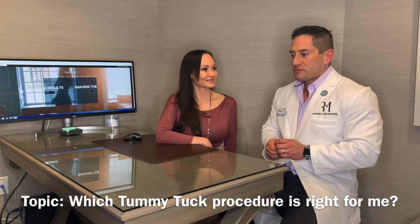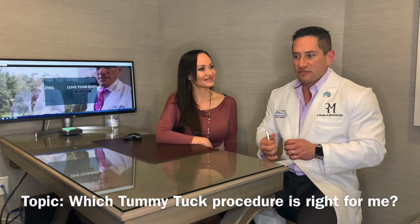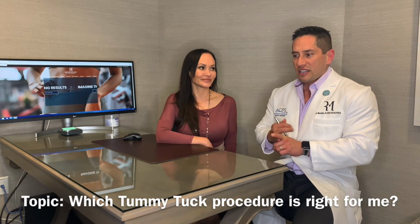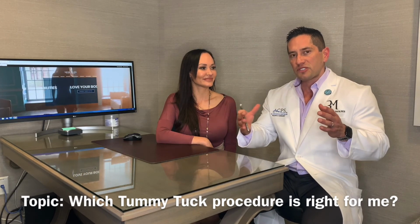Absolutely. So in general, those are the ideas with a tummy tuck. It's a very powerful surgery. You're restoring the abdominal tone typically. You're removing all that extra skin and the stretch marks you've had from having children. And I typically contour your waistline to give you a smaller waistline to improve your silhouette.